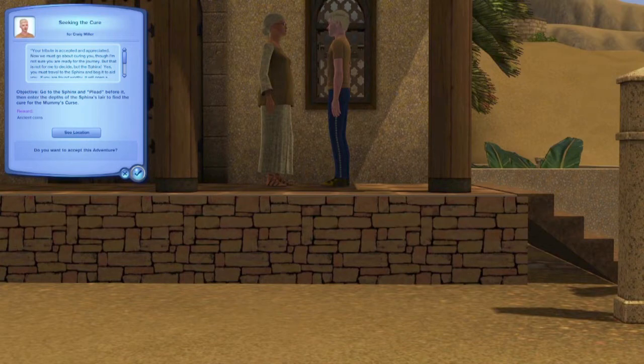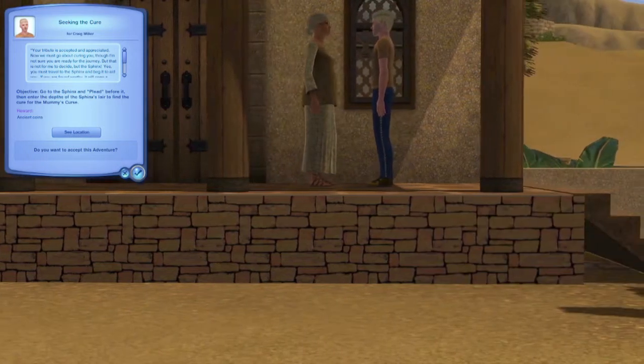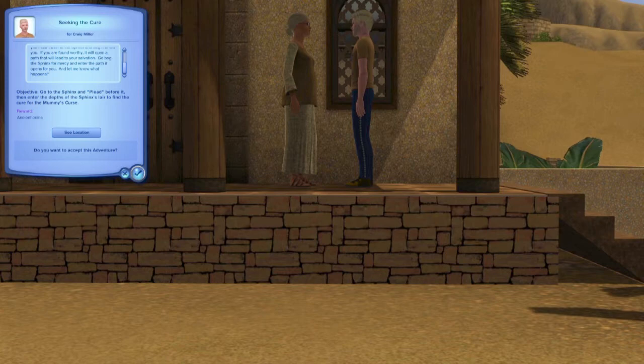"Your tribute is accepted and appreciated. Now, we must go about curing you, though I'm not sure you are ready for the journey. But that is not for me to decide, but the Sphinx. Yes, you must travel to the Sphinx and beg it to aid you. If you are found worthy, it will open a path that will lead to your salvation. Go, beg the Sphinx for mercy and enter the path it opens for you, and let me know what happens." Objective: go to the Sphinx and plead before it, then enter the depths of the Sphinx's lair to find the cure for the mummy's curse.